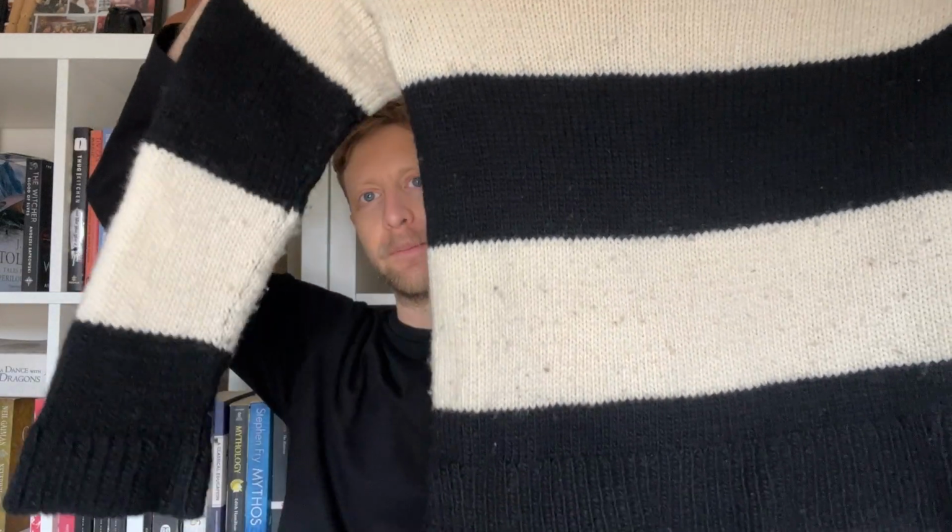It was easy to make. So I would highly recommend this, not the yarn, but I would recommend this sweater for you to make. That's number one. Number two is a self-drafted one.